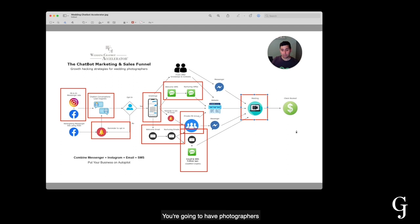You're going to have photographers at different levels, you know? You're going to have people that are just starting out in the photography industry and they need to adjust the funnel slightly different versus someone that has been in the industry for 6 or 8 years. Each business requires different needs. So that's something that I work very closely with my wedding photographer clients to make sure that we customize this marketing funnel to their needs for their businesses so they can achieve their full potential.